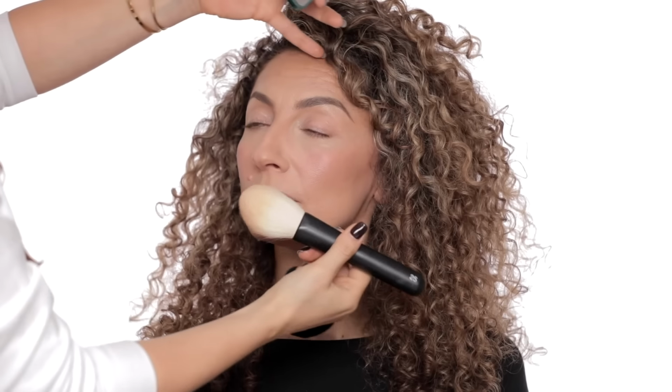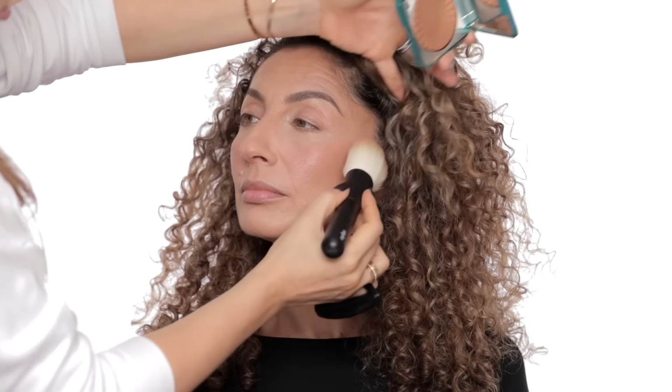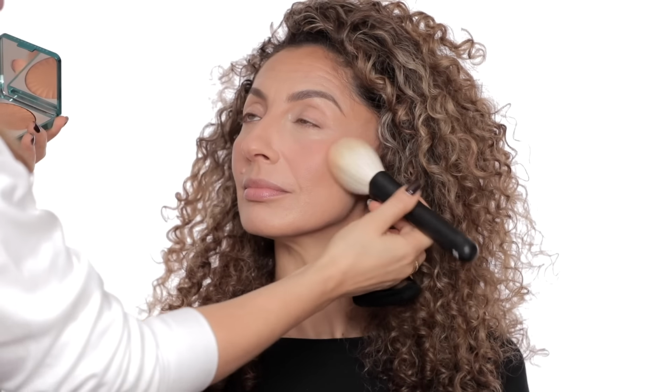It's all the small steps in makeup, just as in hairstyle. I think it's pretty much the same. You do all these small steps.